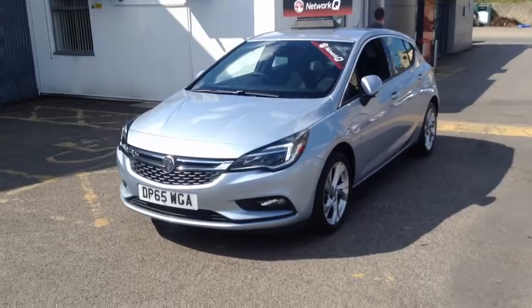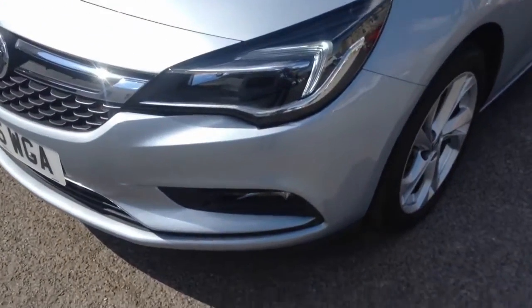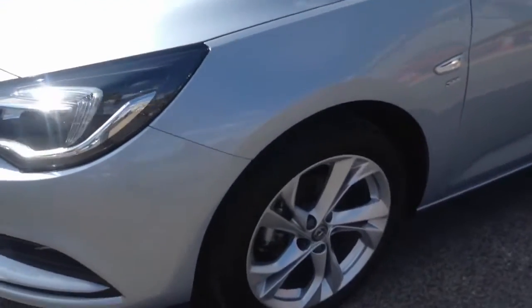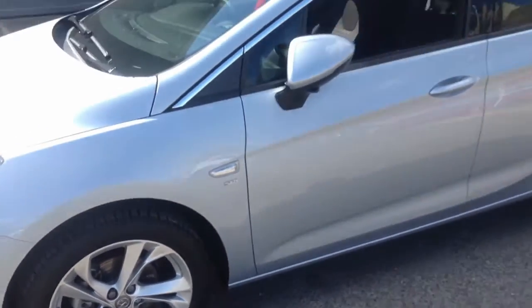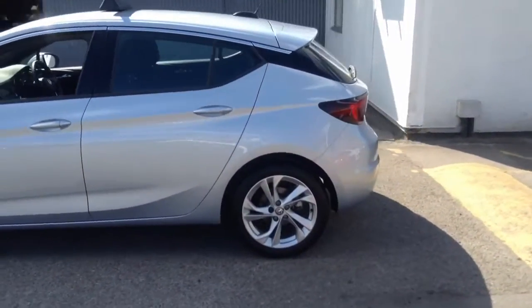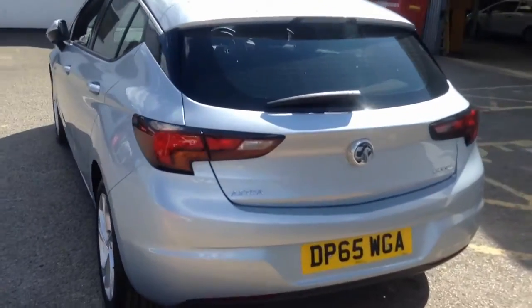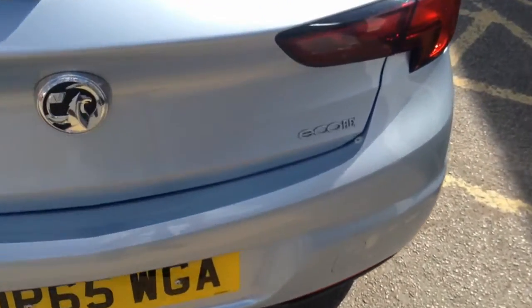It's a well looked after 65 plate, covered just over 3,000 miles, and is the new Astra shape. Outside it has such features as daytime running lights, alloy wheels and chrome window surrounds. It also has a good sized boot which harbours a space saver spare wheel.